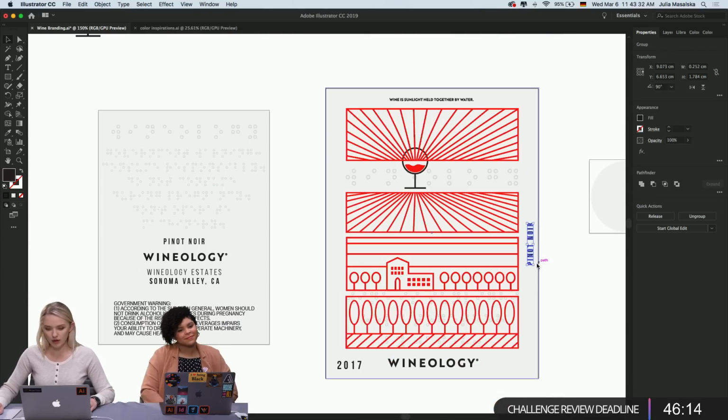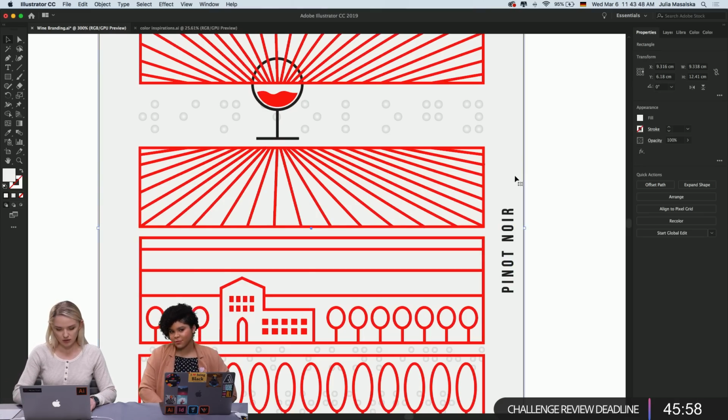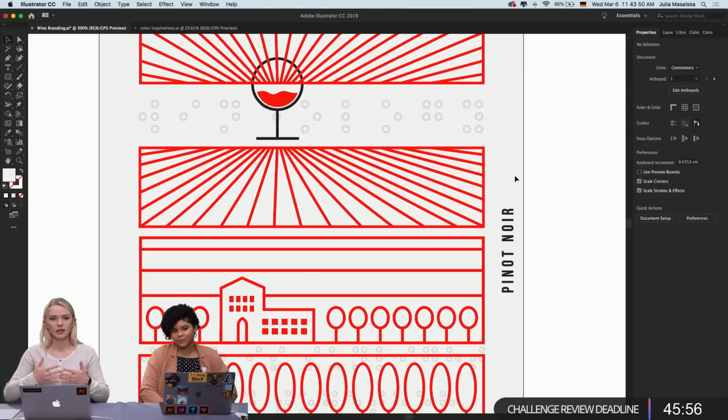I'm trying to put the information that we want to put in the label. For example, the name of the wine, the grape, and the year. So I'm trying to include this in this design that we already have here, to make it look like it belongs together.